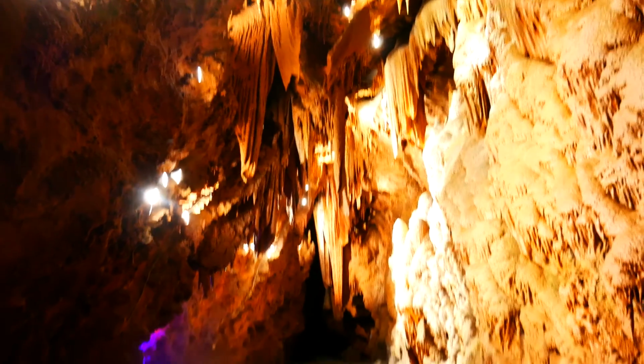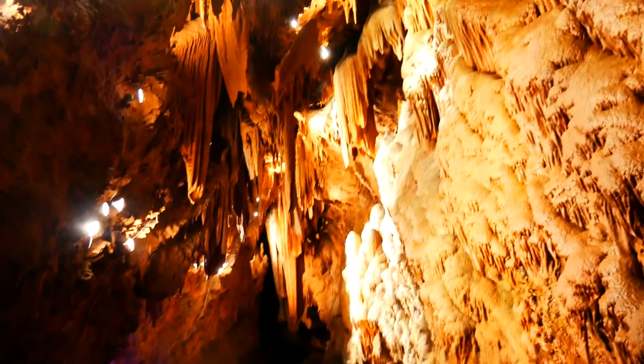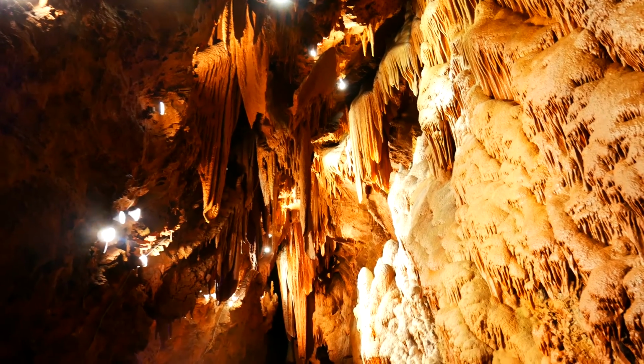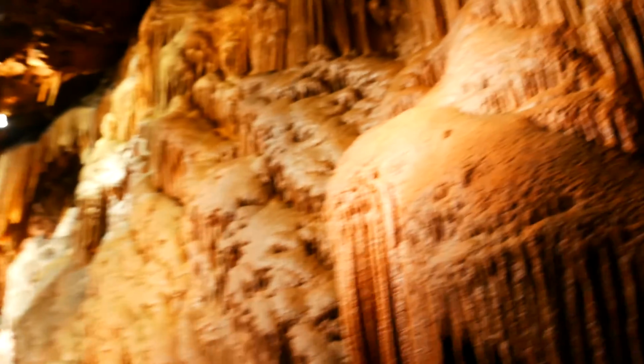This is Grotto of the Gods. It means big and beautiful. Being big and beautiful, it's also the coldest and wettest room of the cave. If you've been dripped on, we call that a cave kiss. It's good luck for the day. If you haven't been dripped on, you will be.